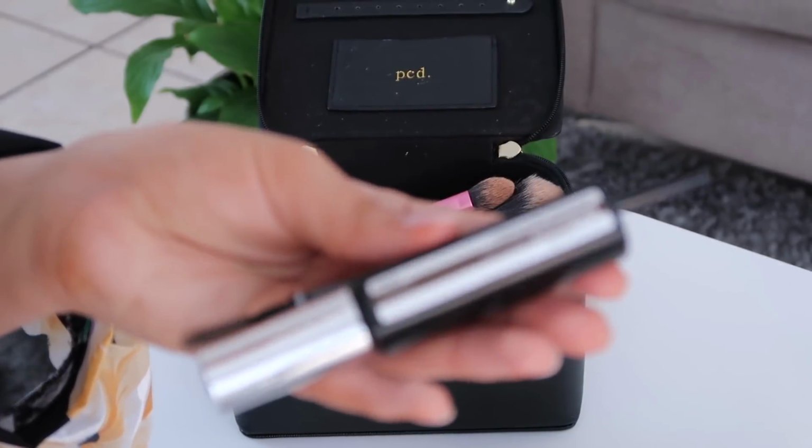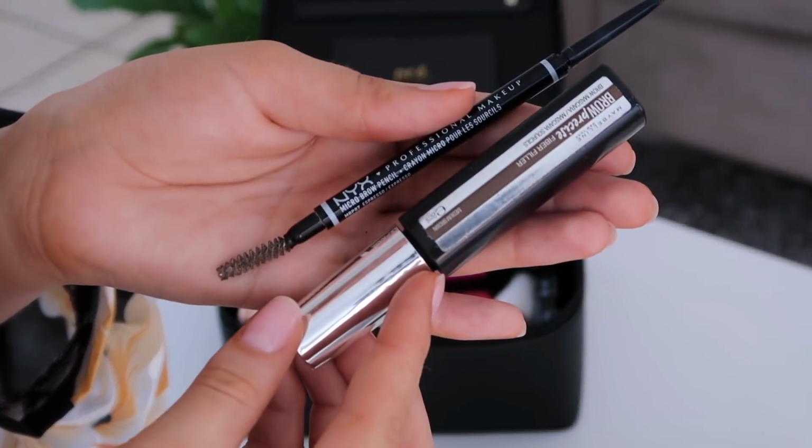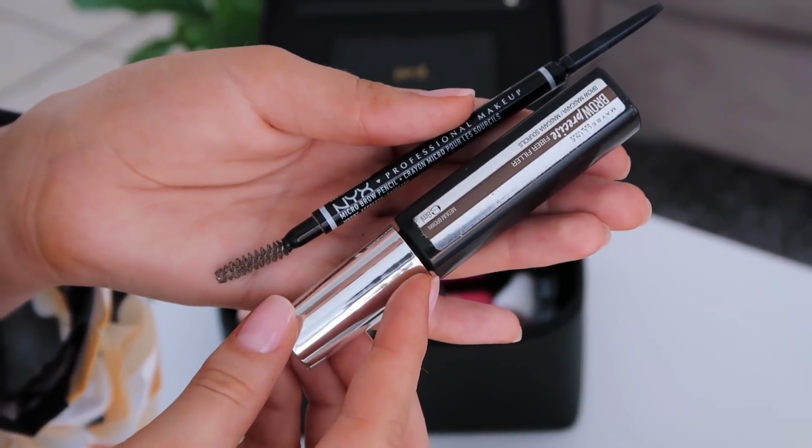For brows, I have two very simple products. I just have a little micro brow pencil and then some fiber brow gel. I don't use a brush for my eyebrows. I just find that that's an extra brush you have to pack, and besides, I really like this NYX micro brow pencil in the shade Espresso.